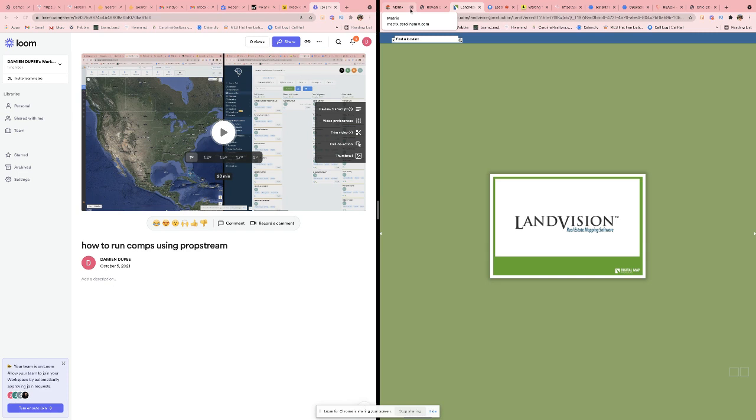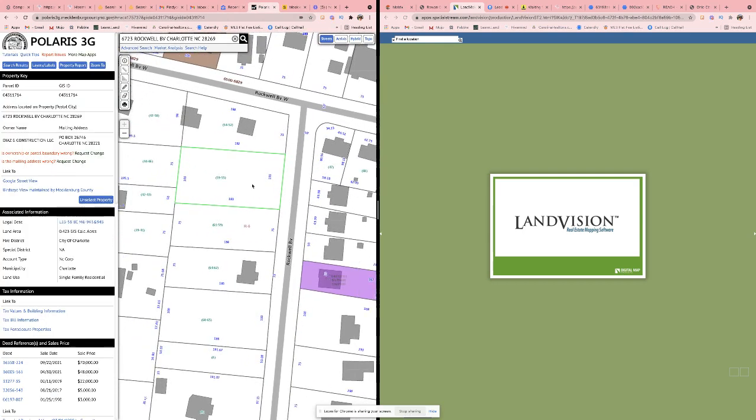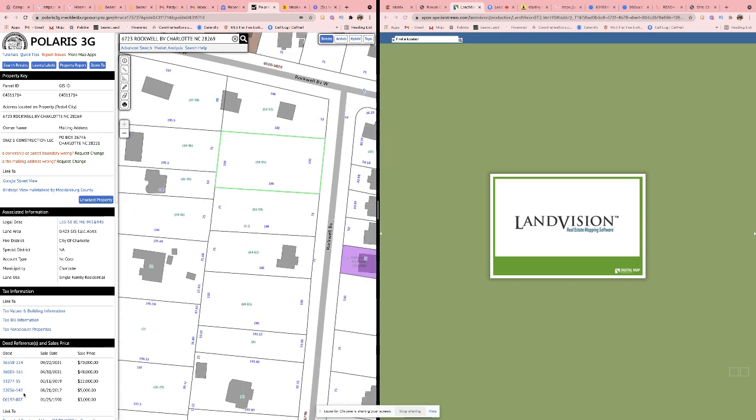All right. So first thing you want to do is you want to locate a subject property. Let's locate this property. This is a property that I just recently sold. As you can see, I purchased it in April for 48, and then I flipped it in September for 70. Not too shabby.